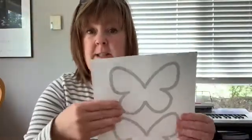You can just even use a plain piece of paper like this and paint one side, fold it in half, smush it together, open it up and see what happens. Let's go ahead and get started on this project, okay?